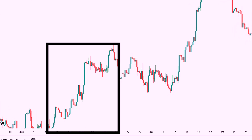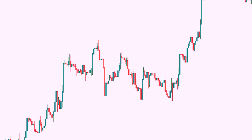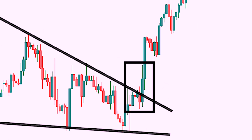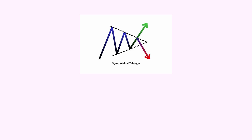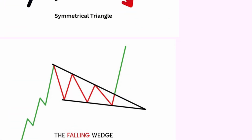A sharp move forms initially. After that, a compressing move downward forms, and by connecting the highs and lows together, the wedge pattern is formed. With a breakout of this pattern upwards, there's a very high probability that a new trend will start. The difference between a triangle and a wedge is that a triangle compresses symmetrically, while a wedge tilts in one direction and price exits from its corner.